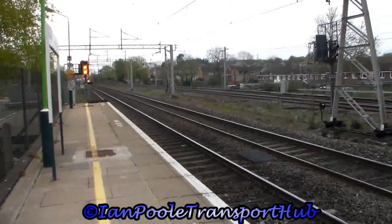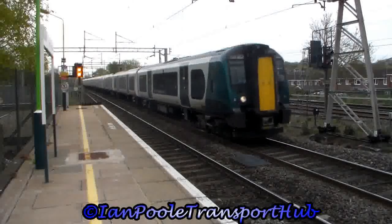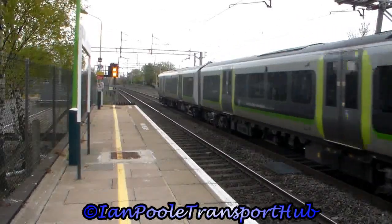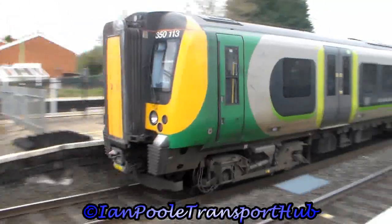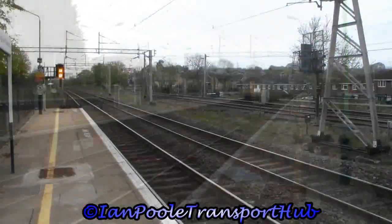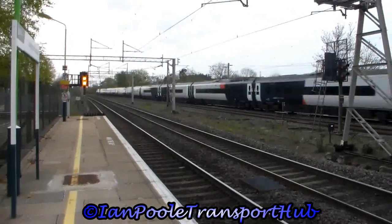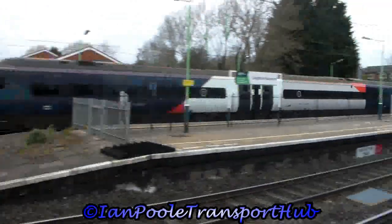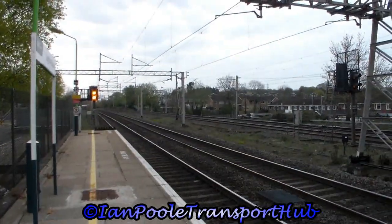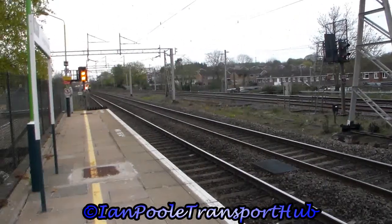Next up, 350-262 and 350-113 working the 1043 London Northwestern Railway service from London Euston to Birmingham New Street via Northampton. And quickly following on its heels, 390-136 working 1H18 from London Euston to Manchester Piccadilly via Stoke-on-Trent. Next up, 377-214 and 377-201 working the 1047 Southern Railway service from Clapham Junction to Milton Keynes Central.